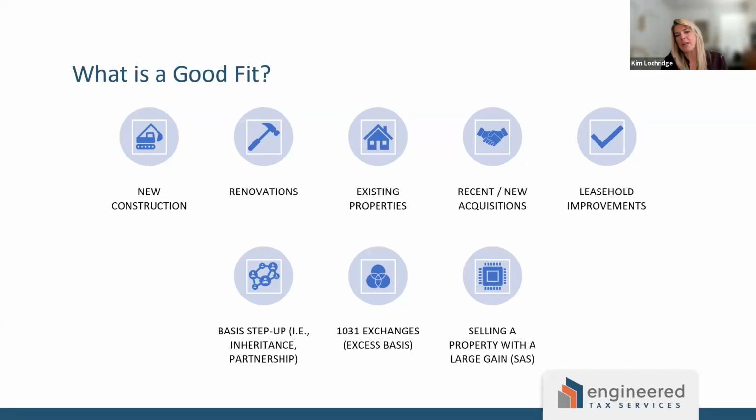So cost segregation, it would be new construction, any kind of renovations. If you're doing renovations, typically over $50,000. Existing properties. So if you've owned a property for 4 or 5 years, it's not too late. You can still go back and do a cost seg study, and you don't even have to file an amended return. A lot of people are unaware of that and think that they missed the window of opportunity because they didn't know about cost seg. Recent or new acquisitions, obviously, if you just purchased a property, that'd be a great time to do it. Leasehold improvements, if you have those. Anytime there's an inheritance or a step up in basis, maybe you sold a partnership to somebody or you bought a partnership, that would be a great opportunity to do a cost segregation study.